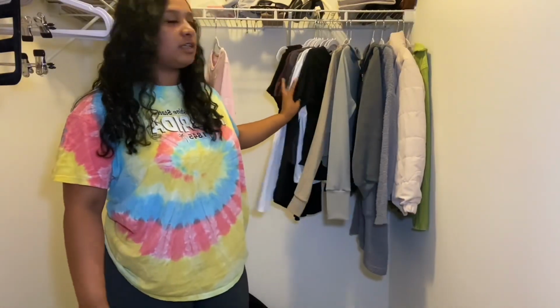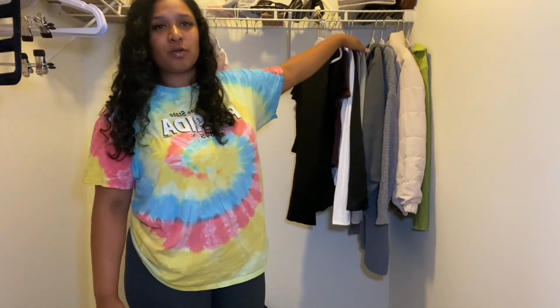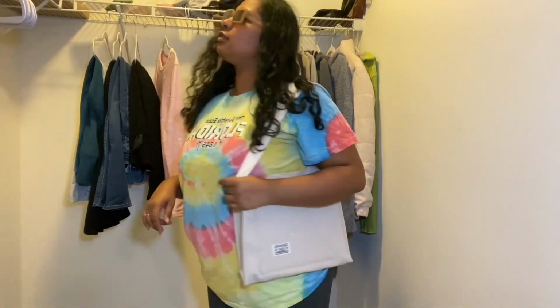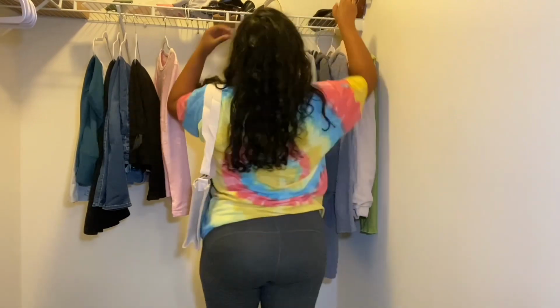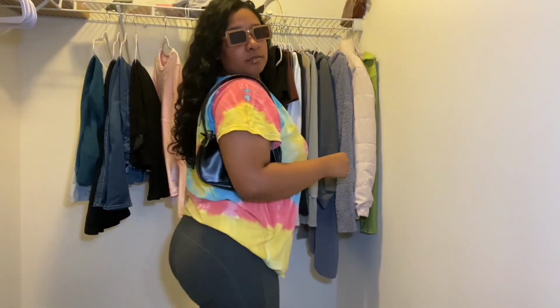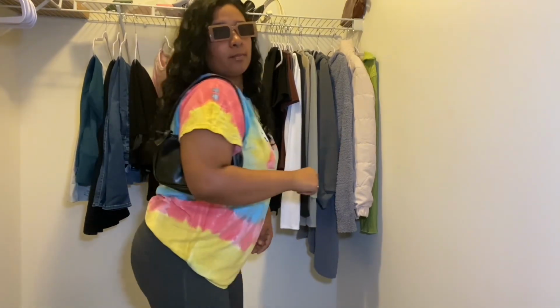As you can see, I kind of color coordinated everything. There's my tops, and then right here my pants. So now I'm gonna organize my workout clothes. And workout clothes, I have a lot. When you start finding random stuff in your closet that you haven't seen in a long time, like, why do I never wear none of this stuff?